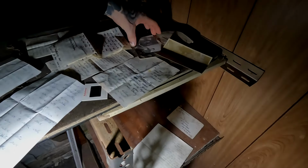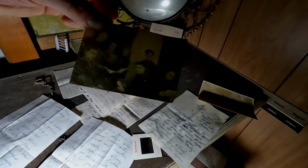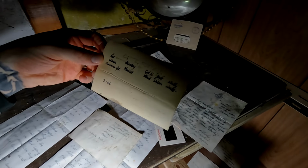Sad that these are all here. I said it last time, and I'll say it again. Yeah, this is someone's life. You know, they served in the war for our country. And this person's legacy is just lost forever. If this house gets knocked down one day, all these letters will be gone forever. That's the sad thing about it.